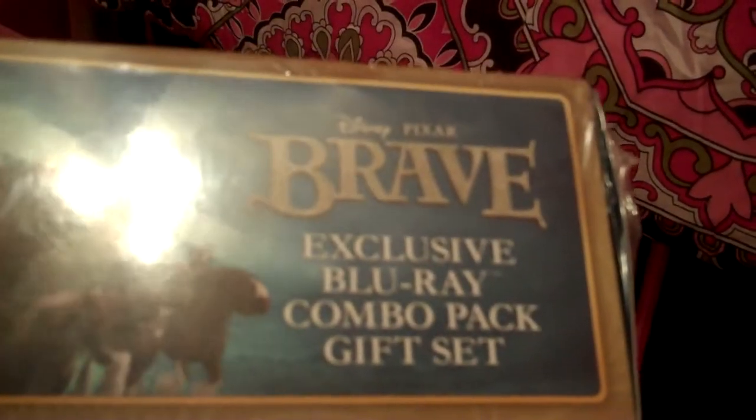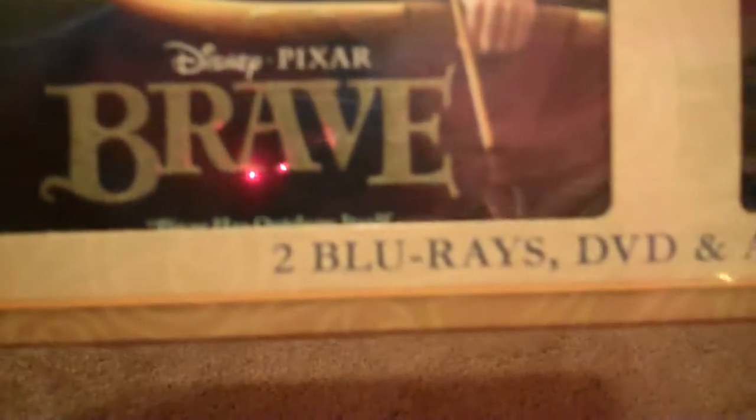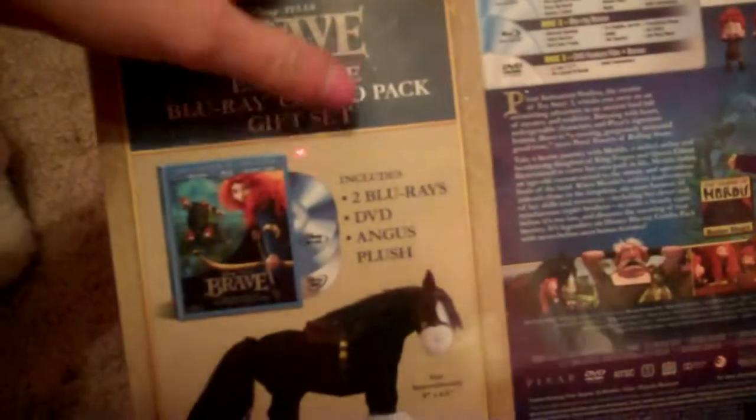And I'm here today with the Brave exclusive Blu-ray combo pack gift set. It comes with the Blu-ray and DVD, along with the Angus plush that has somehow fallen now. And it says, two Blu-rays, DVD, and Angus plush. There's that up at the top. I'll show you the back.